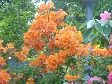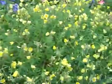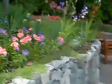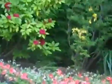Very nice. What is it for? I think the Japanese garden might be the highlight here. I told you there'd be some highlights. I think this is where they're going to be.